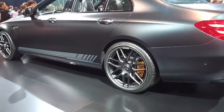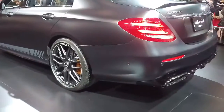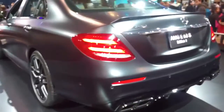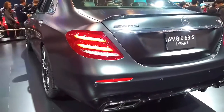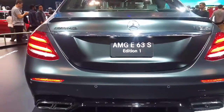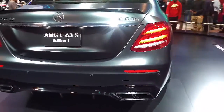Here it looks like it has the 20s on it. See the big brakes, gold caliper upgrade. Not ceramic, this. Despite saying AMG on it. Alright, let's go check out some other ones.